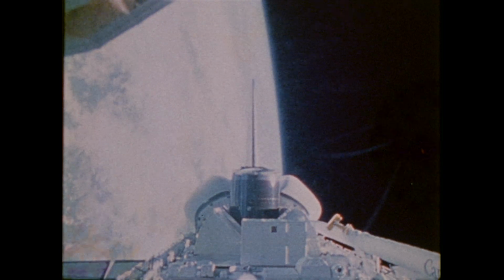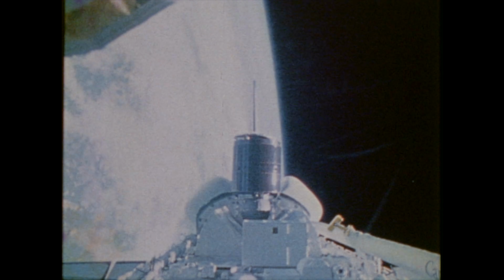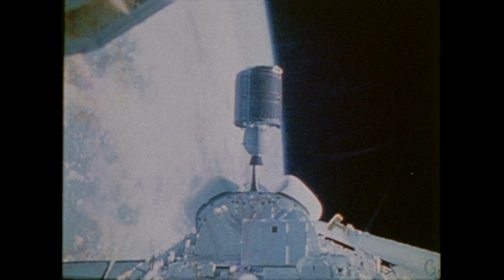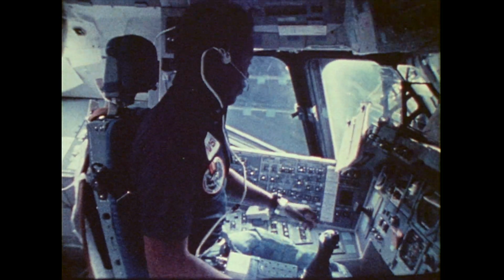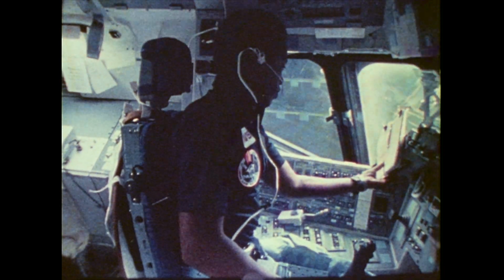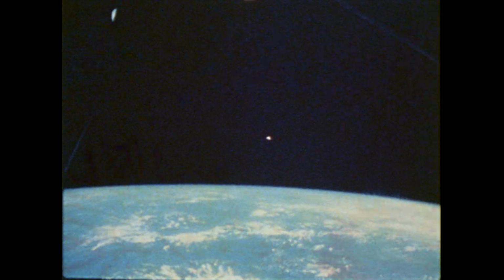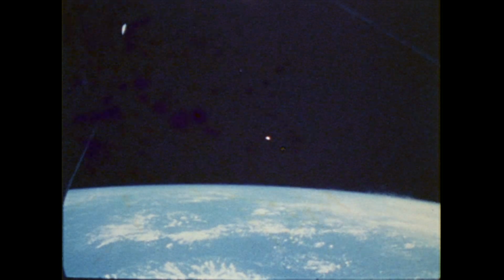The orbiter serves as a launch platform for equipment which must be boosted into a higher orbit, such as communications and weather satellites. An upper stage PAM engine is ignited about 45 minutes after release to boost the satellite into a synchronous orbit of 22,300 miles.